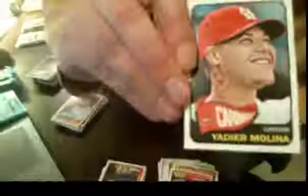Short print for the St. Louis Cardinals. Yadier Molina. Not been much for Cardinals in this case yet. You usually get a lot of good Cardinal stuff in this stuff.